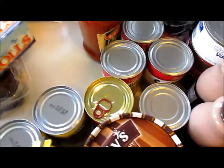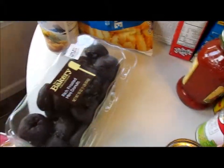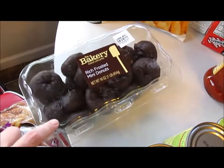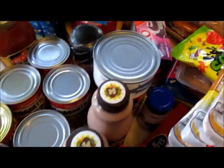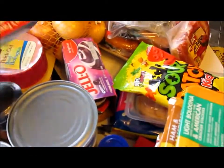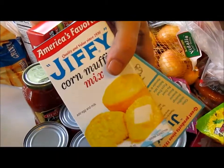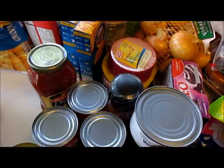Isn't that crazy? I was hungry and in the mood for junk food, so I got some Swiss cake rolls, and these are going in my bedroom, you guys. And I also got some donuts for Jackson in the morning. Remember when I said that I like cornbread with that smoked sausage? I got 2 of the Jiffy cornbread mixes. These are super easy. You just add some eggs and some oil, and you're good to go.